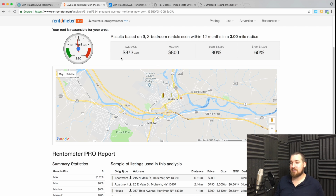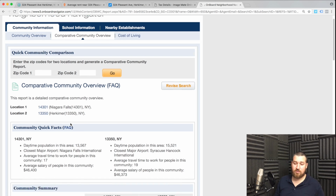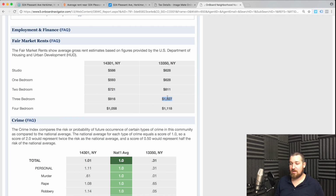Now, I also checked Onboard Navigator. I did a comparative analysis to another zip code in the area. So we're just going to be looking at the right-hand side, but you can see that the HUD fair market rent is $1,027. Now, I usually chop $90 to $100 off of that, and I'd say it's very safe to say, though, that Section 8 would probably go for about $900 for this particular house.